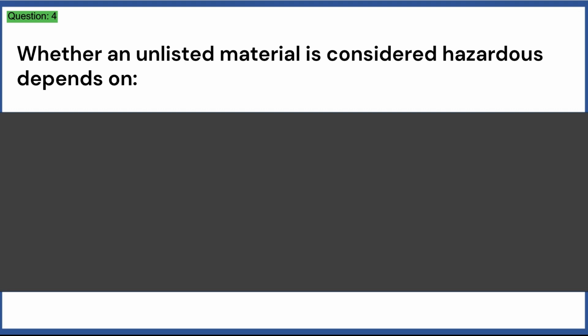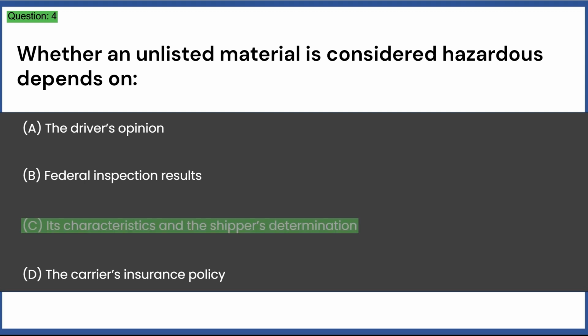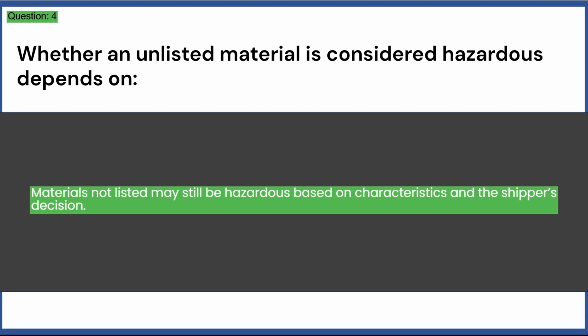Whether an unlisted material is considered hazardous depends on: A. The driver's opinion. B. Federal inspection results. C. Its characteristics and the shipper's determination. D. The carrier's insurance policy. Answer C. Materials not listed may still be hazardous based on characteristics and the shipper's decision.